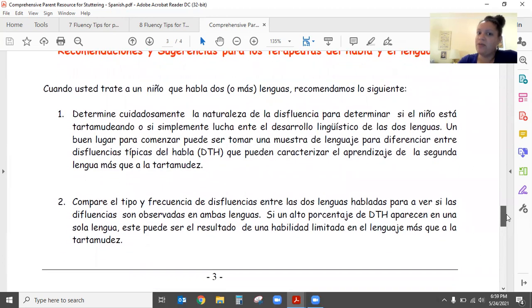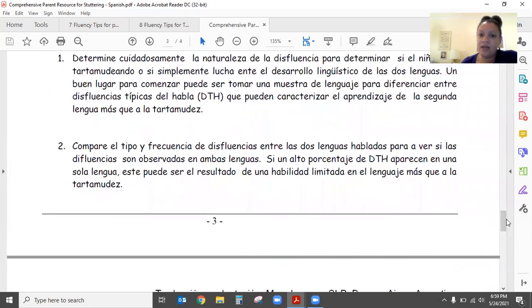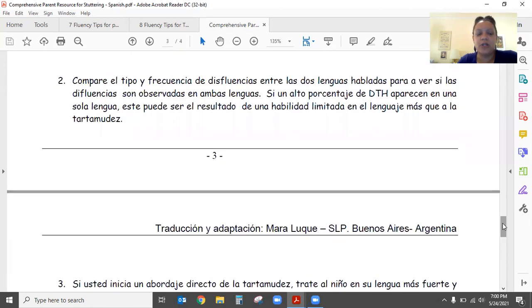Recommendations for speech language pathologists here. All right, carefully determine where the disfluency lies, where they're stuttering, and consider the language development in both of their languages, or all of their languages if there's more. Consider what is normal, what is typical, what is not. And that's a good place to start when you're trying to consider if their stuttering is relatively typical, age appropriate, or if it's something to really look into. And definitely want to see, is it just because they're learning another language at this point, or is this something that seems to be across the board, an issue across languages?